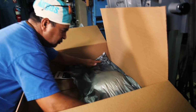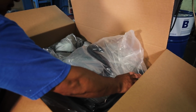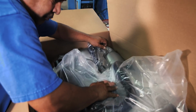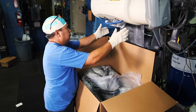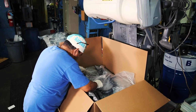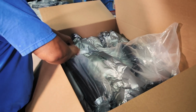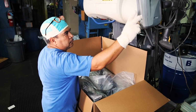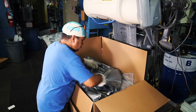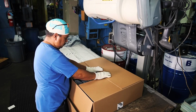The expanding foam is laid into the box. The head pipe is placed into it. The expanding foam will actually shape itself around the product. Here the muffler body is placed in. And then another layer of the expanding foam packaging. You see he holds the box halfway shut. This is so the foam shapes itself around the product and the box.